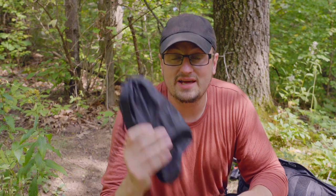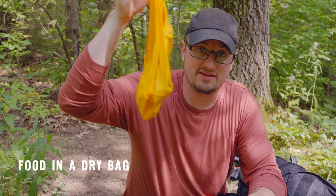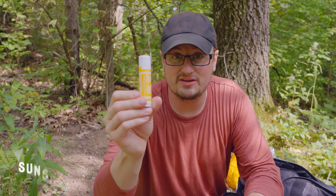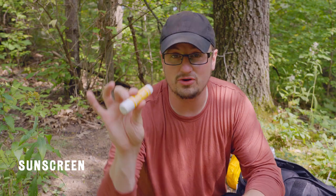This is my hygiene kit. Always carry toilet paper, a shovel with you at all times, hand sanitizer, all goes in here. So I keep my snacks and my food in a waterproof bag like this dry bag from Climate. I always pack a little bit more than I need, but not too much. I always bring sunscreen with me. This is solar goo sunscreen.